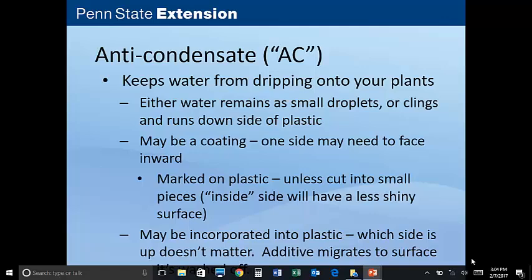So when you get plastics that have an anti-condensate feature, if it's a coating, the plastic may be marked that one side needs to be either down or inward on the tunnel, and that will be printed on the plastic itself. So you want to pay attention to that whenever you get the plastic. If you don't see that stamped on the plastic, it is like 99% likely that it doesn't matter which side is up because it's something incorporated into the plastic. The only way you might run into a problem is sometimes you'll go out and cut the pieces of plastic you need for your tunnel, and if you happen to make the cut where you can't see the writing anymore on some of the smaller pieces, which has happened to us, it can nearly put you in a panic, at least if you're doing research with them.